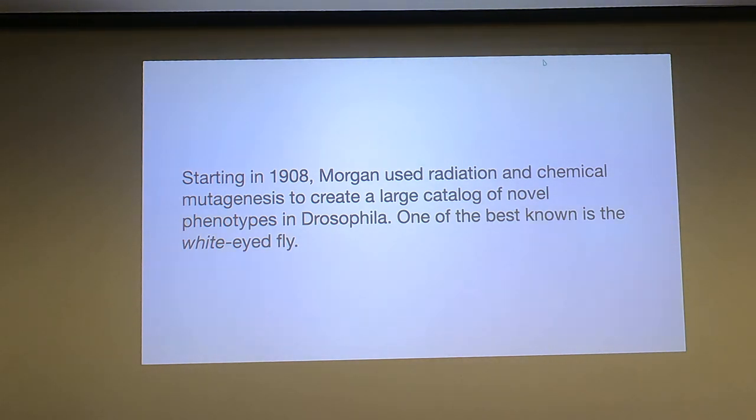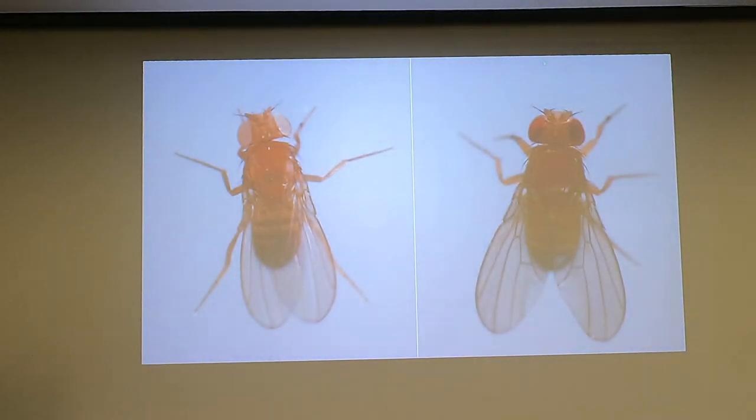So in the lab, we're going to be working with white, miniature, and forked. Miniature means it's got miniature wings, it's got little short wings. Yeah, Morgan is going to find that. So again, you've got to imagine he's coming in all the time, staring into his little dissecting microscope, going through hundreds and hundreds of flies, looking for deviations from the normal wild type. So he finds the white-eyed fly. There it is. Isn't that pretty? There's the normal wild-type eye. So he's got all these different varieties that he starts to collect.